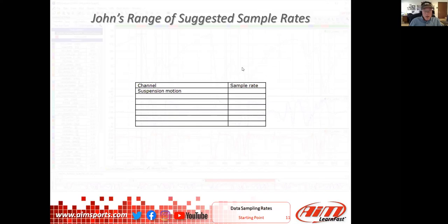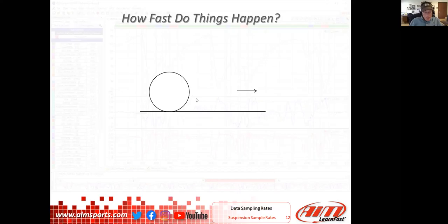Right, now recall, my wheel is going around, but we need to remember that things are happening at some rate. There's something happening here speed-wise. So if I think about my car traveling to the right, let's say at 100 miles per hour.